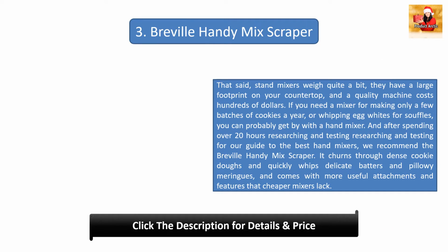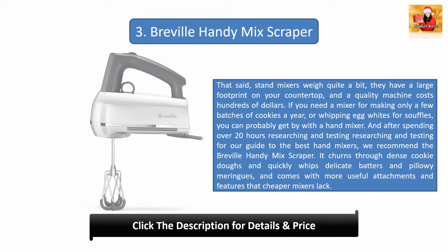3. Breville Handy Mix Scraper. That said, stand mixers weigh quite a bit, they have a large footprint on your countertop, and a quality machine costs hundreds of dollars. If you need a mixer for making only a few batches of cookies a year, or whipping egg whites for souffles, you can probably get by with a hand mixer.